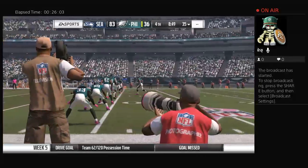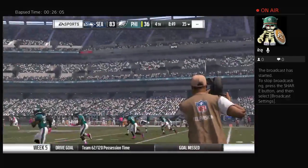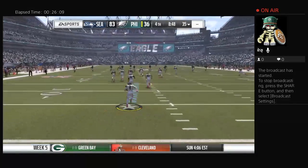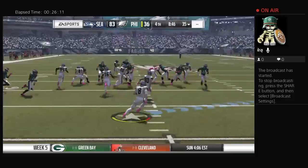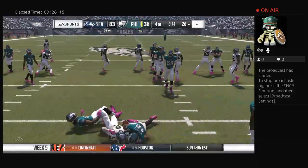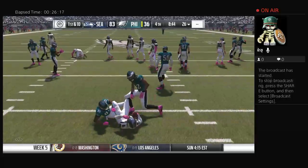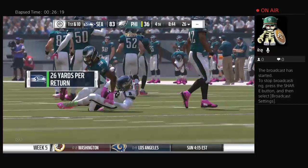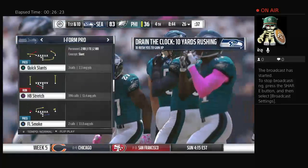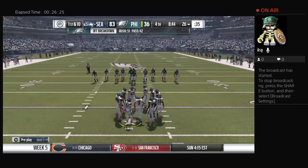Out is the kickoff unit as they run up and send this one away. This will be taken in at the 1. So quick on the spin. He's spinning, man. And he'll get it up to about the 26-yard line, just across the 25. Here comes the Eagles defense. They work their way back onto the field.